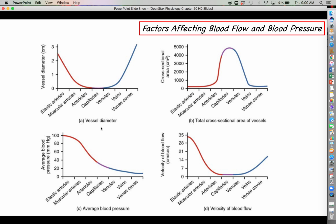So if you look at vessel diameter, none of this is going to be very surprising. We talked about all this in the first video of this chapter. Veins by far have the largest diameter, with arteries tailing closely behind. And then as blood gets towards the middle with the arterioles, capillaries, and venules, the diameter gets lower and lower, meaning that there's going to be more resistance to blood flow in those areas because the diameter is less.